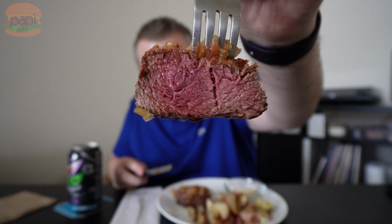The flavor's there. It's a really tender, tasty piece of steak. It's cut into the middle. And not bad. Maybe a little more than I would have done it. Actually, it probably looks a lot more red on camera. Let's get a bite with more of the onion. The caramelized onions are pretty good.